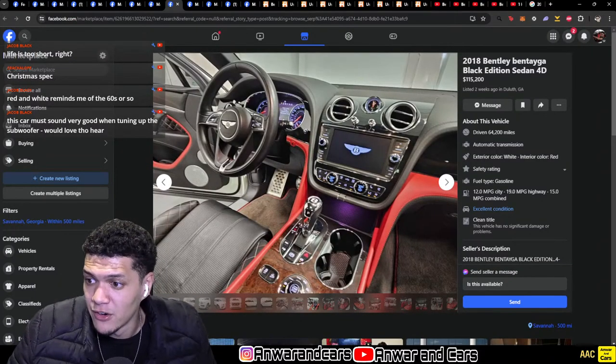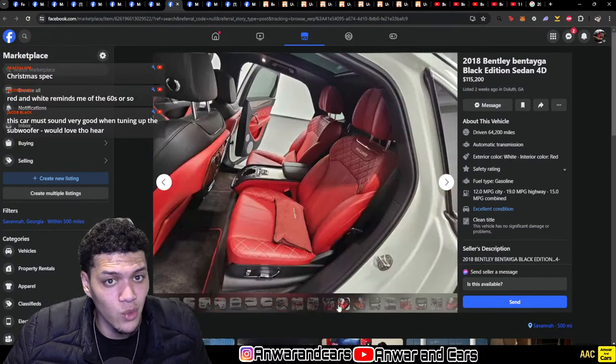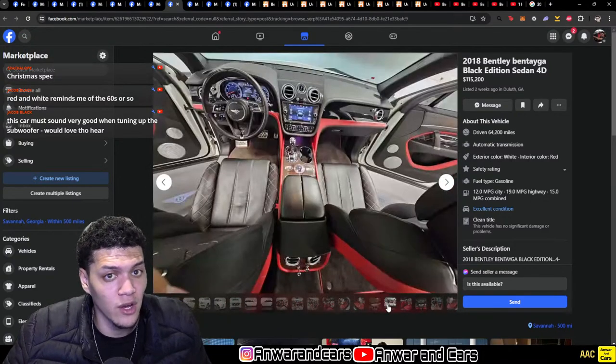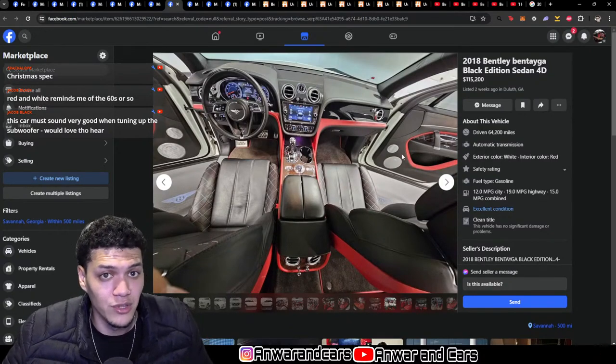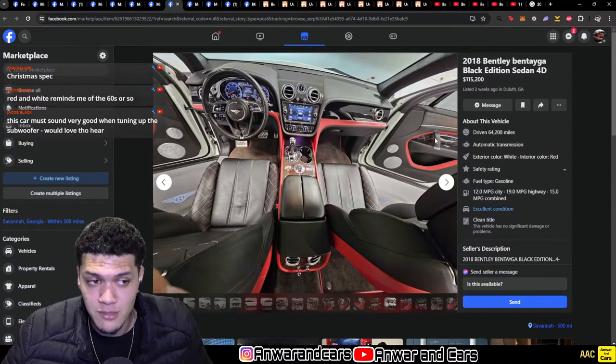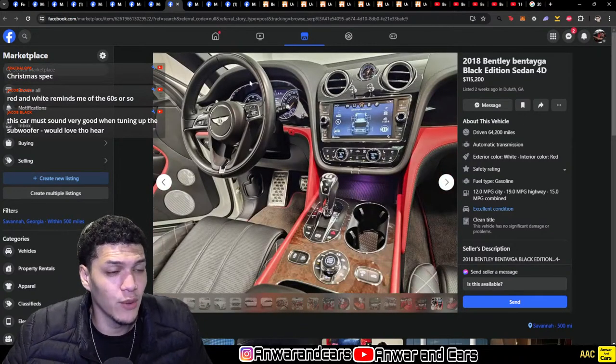Jacob said, this car must sound very good when turning up the subwoofer. Would love to hear. Yeah, I bet it does. Almost 2,000 watt system. It has a subwoofer in the trunk as well, along with two subwoofers under each front seat, along with these speakers, along with these eight pillar speakers. It's a 20 speaker system, so it must sound very good. Cool, 90 grand for this one.